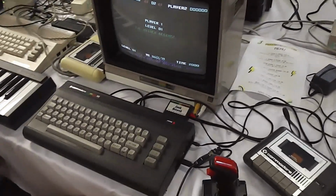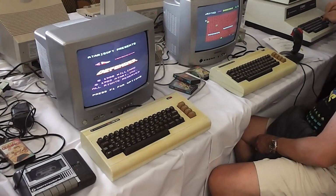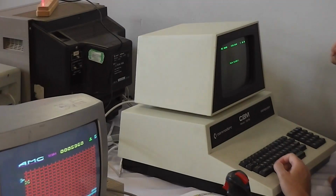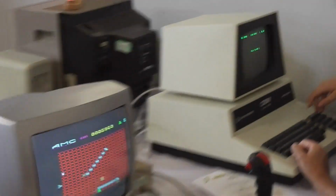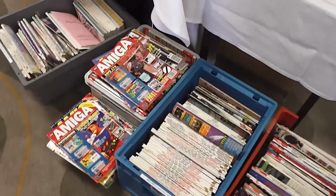There's also a couple more C16s here. I've never played on a C16, and I'm going to rectify that today. We've also got some VIC-20s, and at the end there, the original Commodore home computer, the PET, with its built-in monitor. Retro Computer Museum are here with the various things on display related to the Commodore, and also selling some games and magazines. I'll have a bit of a route through that later on.